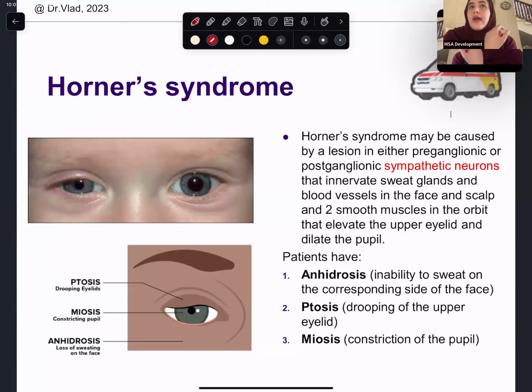So in Horner's syndrome, either the preganglionic or the postganglionic sympathetic neurons are injured. This means that we cannot dilate our pupil, because dilating our pupil is under the sympathetic system. Let's say you're running away from a snake or a lion, your pupils have to be widely open so you can register all the sunlight and see everything clearer. If the sympathetic neuron systems are affected, the pupil will constrict and never dilate, because the nerves that usually cause it to dilate are no longer functioning.